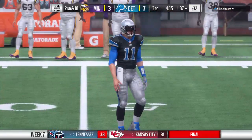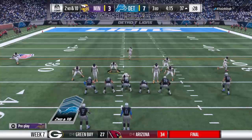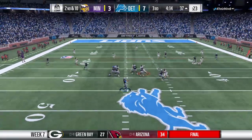My man's getting a little loose with the football there, right? Interception before, almost had one here. He's got to start taking better care of it. It really should have been back-to-back drives with interceptions. He's lucky there. 2nd and 10.